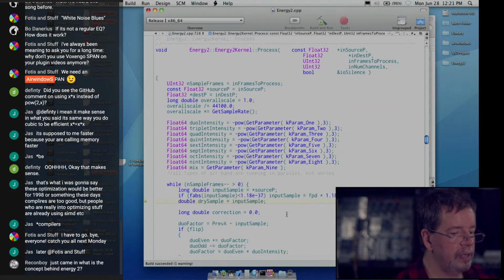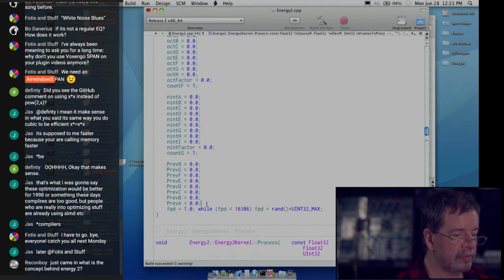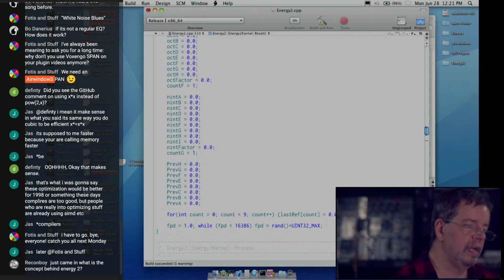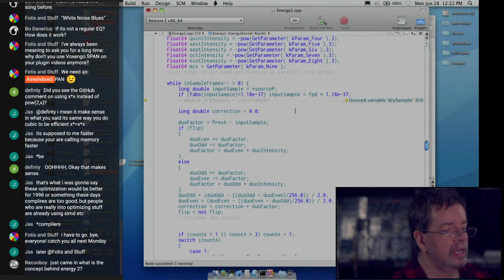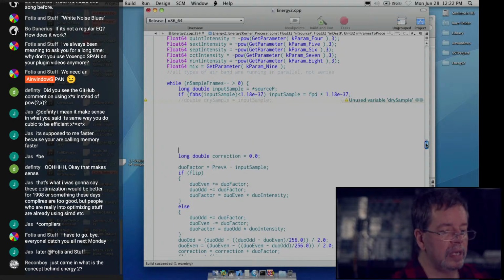Which, let's scroll way up. There's the unused variable. I'll just copy it out, block it out for the time being. And now we have an initialized variable, which is all going to start out as being 0. And now I got to put it into here, which happens almost immediately. Like, I could have correction be defined at every sample, but I don't even need to do that.